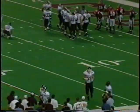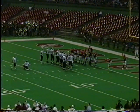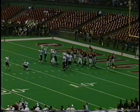Corey Pulling throwing the ball way up in the air. Chris Sanders brings it down. It's a touchdown for the Aggies. And a minute 30 to go until halftime. And A&M now up 13-0.